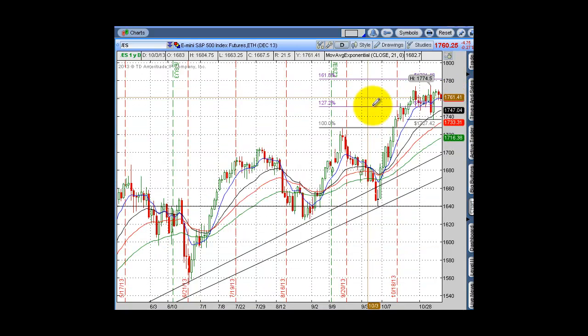Again, nothing really has happened. We had one big down day on Thursday, one big up day on Friday, and now we are down 5 handles in the pre-market, as you can see here. This is a December contract continuous, so we are down 5. Okay, so a little bit of movement to the downside, but really not much to talk about.